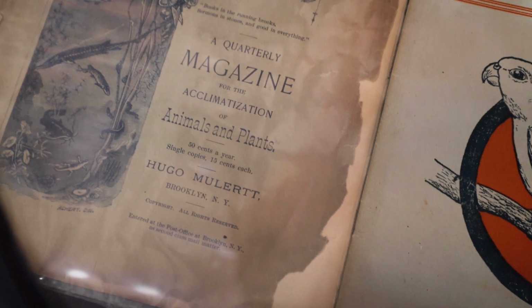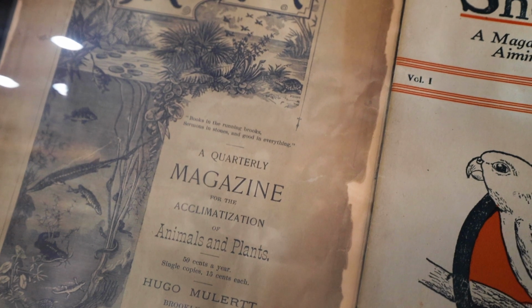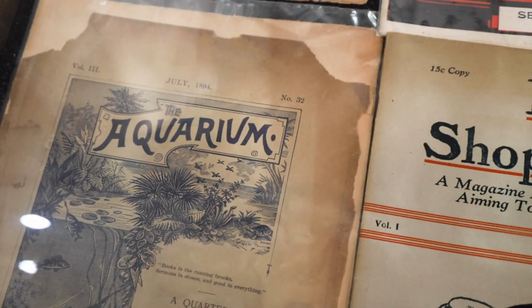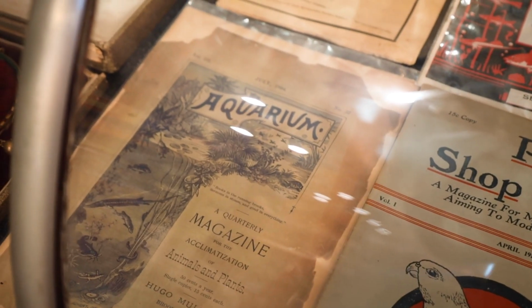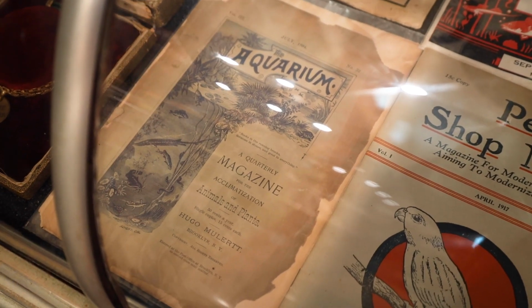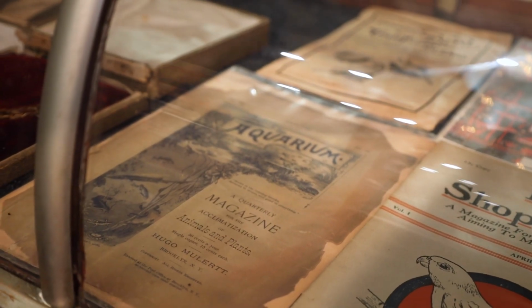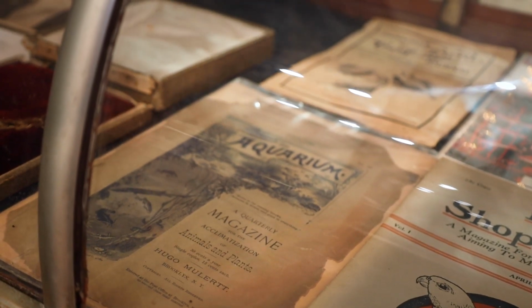So this was the first aquarium magazine published anywhere in the world on keeping aquariums. It was published by Hugo Mueller, who was a German immigrant into the United States. And he had both a retail store, he had a goldfish farm, he had an aquarium plant named after himself. He bred miniature long-haired dachshunds. Quite an amazing man. And he did 2 series of this magazine. He had the Cincinnati series that was from the 1880s, that decade, and then he had his second series, which was in New York, and that was from the 1890s.